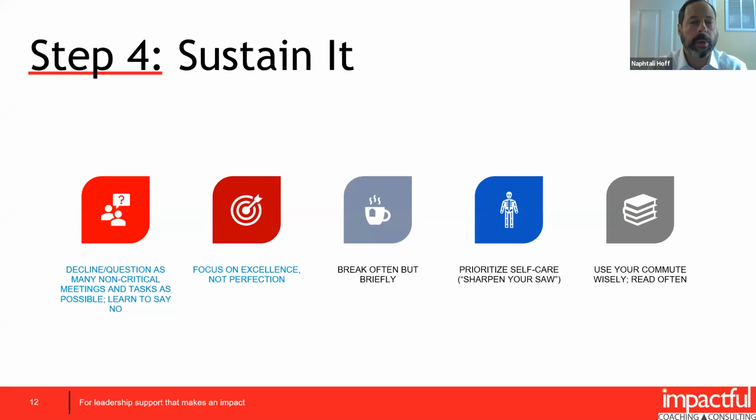Okay. So perfection is false, takes away from your goals. I think it seems like we're on the same page here, and I appreciate that. Okay. The other pieces, real quick: break often, but briefly. We talked about self-care the last time. Good to see you, Kelly. Thank you for that. And then use your commute wisely.